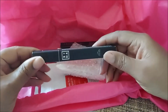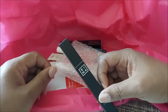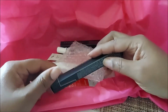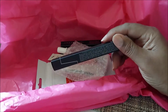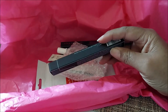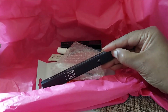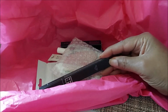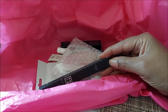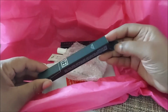And then next is from, is that Mina? This is the 24-hour Pin Eyeliner. It says create wings so perfect you can practically take flight. Sharp point and incredible waterproof pigment glide onto your eyes like a dream for gorgeous definition that stays on all night. This retails for $14.50. Let's take a look at it.